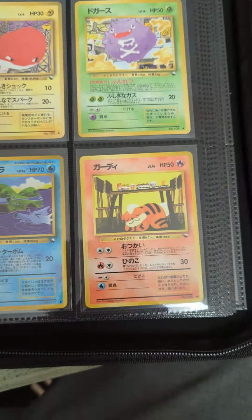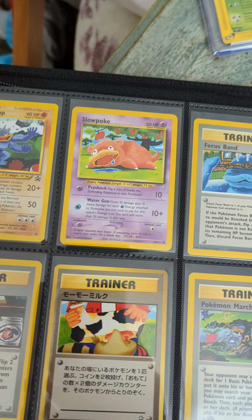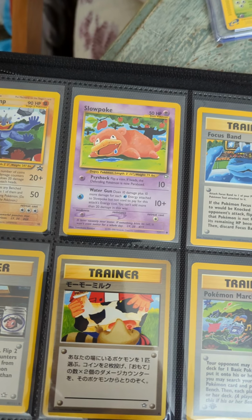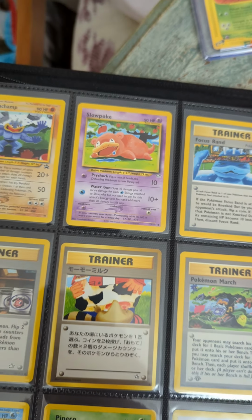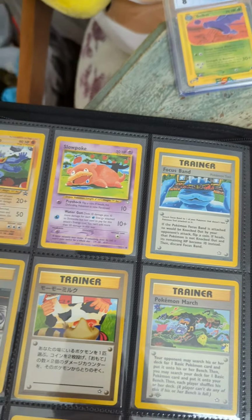So these are Black Star promos. That's number 32 and number 43. I put those first before I went into the main set cards because that Slowpoke is the first English release that I know of for Komiya illustrated cards, and that's Neo Genesis. So these are all Neo Genesis.